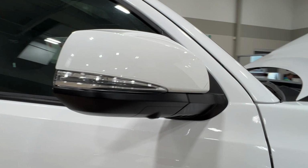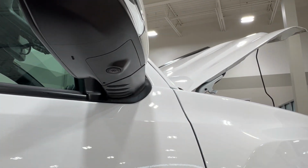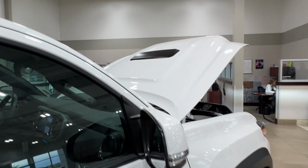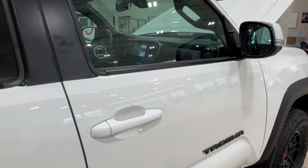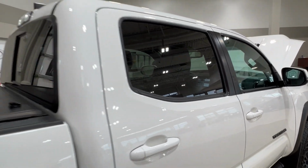Side mirrors have integrated turn signals, blind spot monitoring, then additional cameras underneath to contribute to the surround view camera effect. And up front, there's also the hood vent up there. We'll get a better look at that at the end of the video when I walk past it again. Then, as you move back here, all of your rear windows do come with factory tinting.